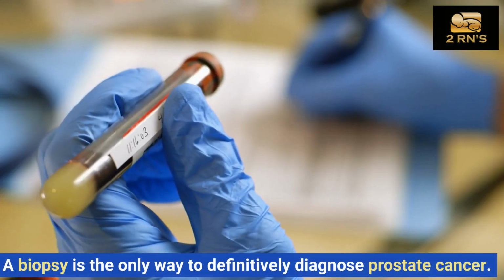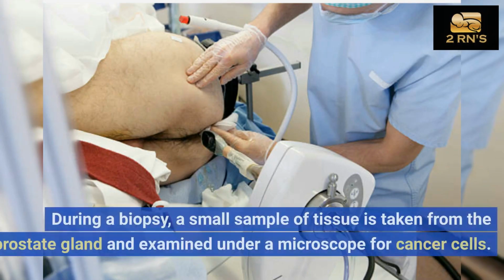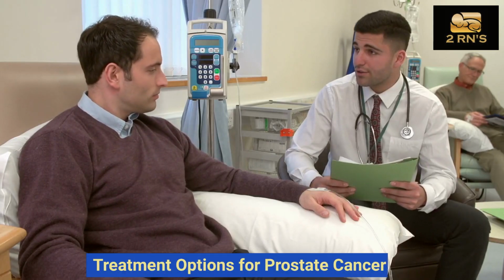A biopsy is the only way to definitively diagnose prostate cancer. During a biopsy, a small sample of tissue is taken from the prostate gland and examined under a microscope for cancer cells.